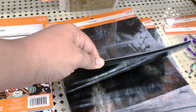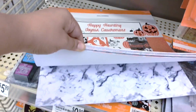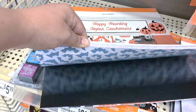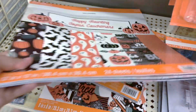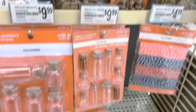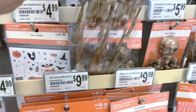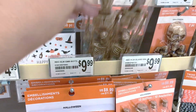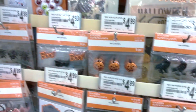Here is some of the acetate, just flipping through really quick. There's a spider decal there, and here's the 12 by 12. I do flip through that as well. The ghost paper does remind me of Hey Pumpkin. There's a sheet on there that has all of the ghosts, so I really like that. There's some bottles that you could definitely get from Dollar Tree. Here are some skeletons that you could definitely get from Dollar Tree as well. Paint them as if they're not the color that you like.